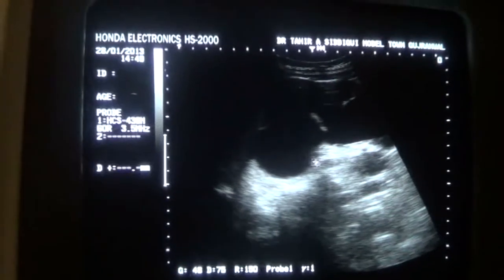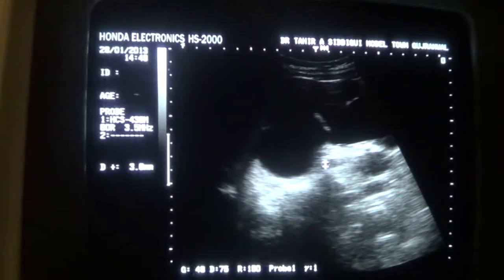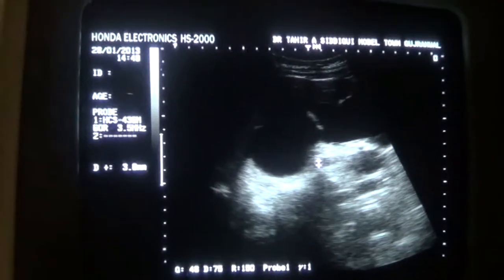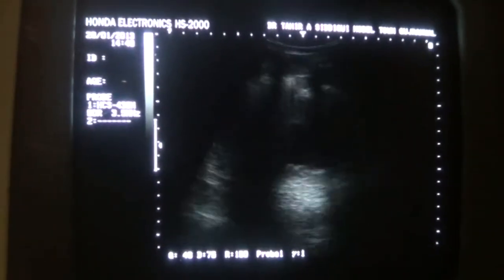Now this is the proximal ureter, and you see the proximal ureter is not dilated, measuring 3.6 millimeters, normal is up to 7. So in this case we cannot rule out the possibility of pelvic-ureteric junction obstruction.